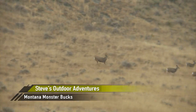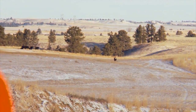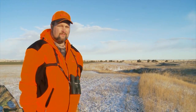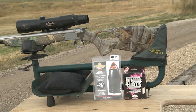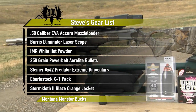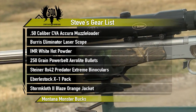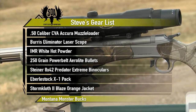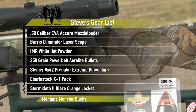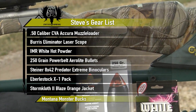When we went to commercial break, Phil Phillips had just tagged a big Montana muley, and now it's Steve's turn to put his CVA muzzleloader to good use. Steve is using the CVA Accura 50 caliber muzzleloader, topped with a Burris Eliminator laser scope, loaded with 150 grains of IMR white hot powder, and pushing a 250 grain Power Belt Aerolite bullet. He's wearing the Stormcloth Blaze Orange jacket and camo pants, and using the new Steiner Predator Extreme 8x42 binoculars.